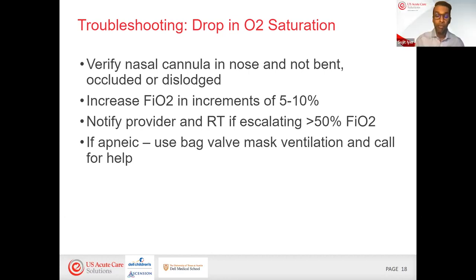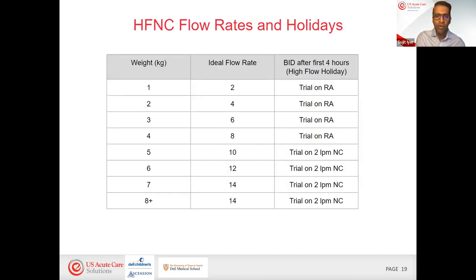Yeah, great points. And make sure that you have a bag valve mask set up in the room too. In addition, if you have a kid on high flow, make sure that your room is prepared for some of these complications also.